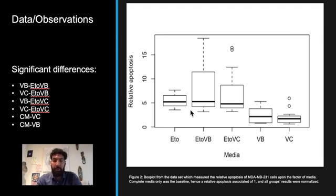So the lower end represents the minimum value, the upper end represents the maximum value, and we have the quartile 3 at the upper limit of the box and quartile 1 at the lower end of the box. The black line represents the median, and if outliers are present, they're represented by a circle.